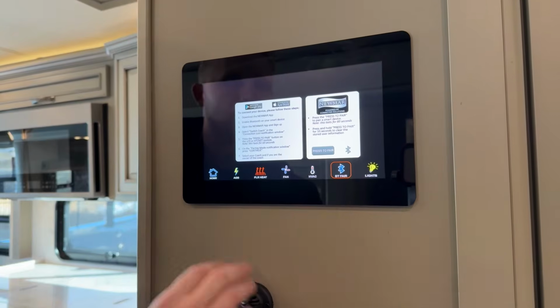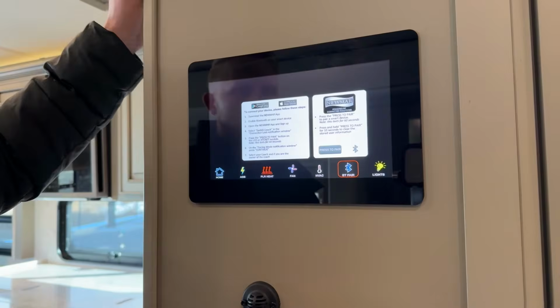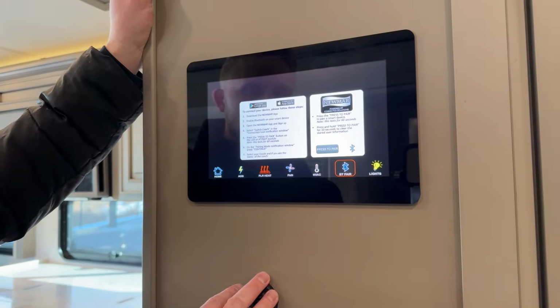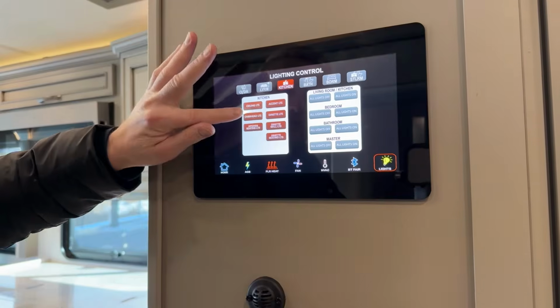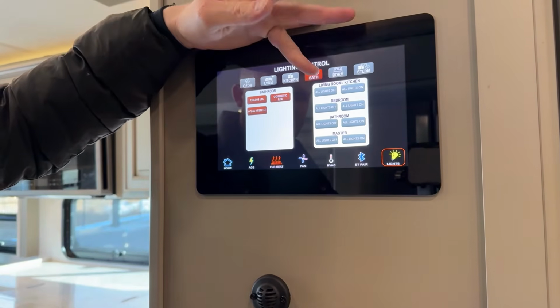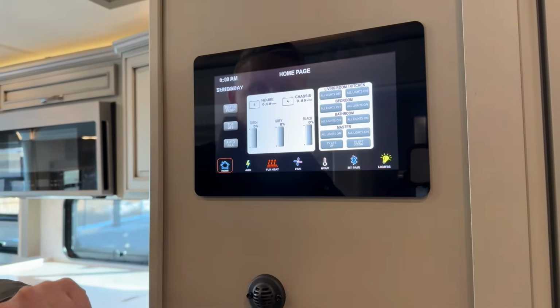And then finally, you can pair your phone to this. So there's actually an app you can download on your phone that allows you to control everything on this control panel just with your phone. And then this last one's just going to be a panel dedicated just to lighting. So we can go in here and toggle these on or off individually. We can change the master light settings. All of that will be done from your lighting panel.